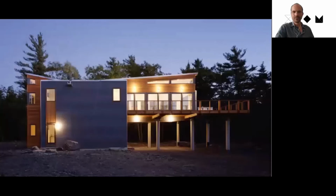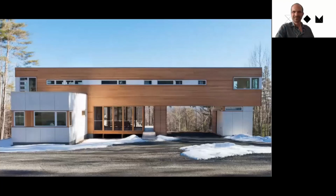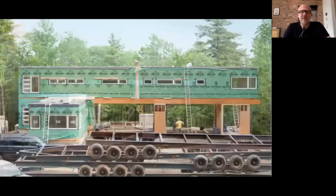But sometimes we lift them up, and we not only get parking underneath it, but we get a screen porch and storage. I love the shot where it shows the day of the set and then how it's finished. You can see how simple the framing is below. Sometimes it's more complex because of the structural conditions.